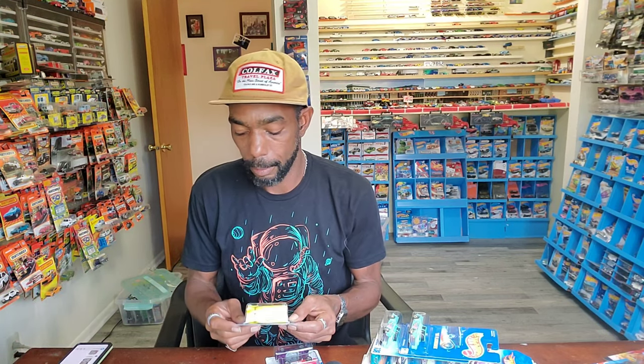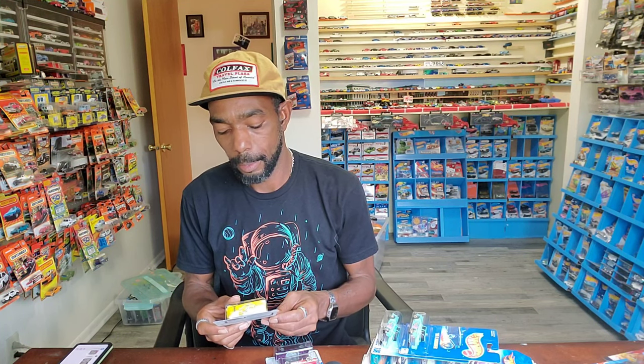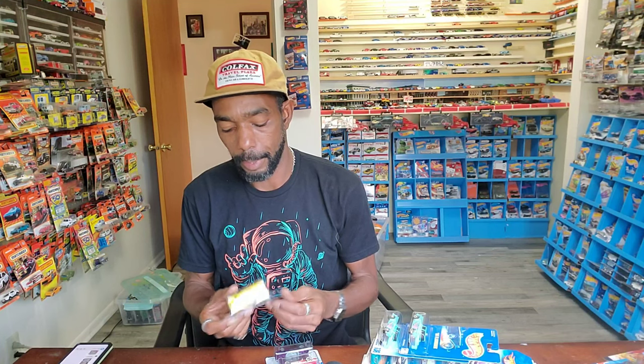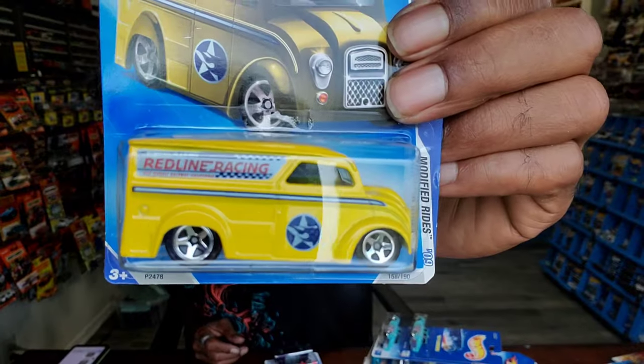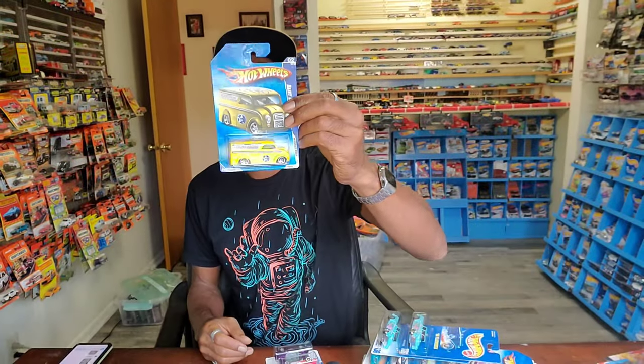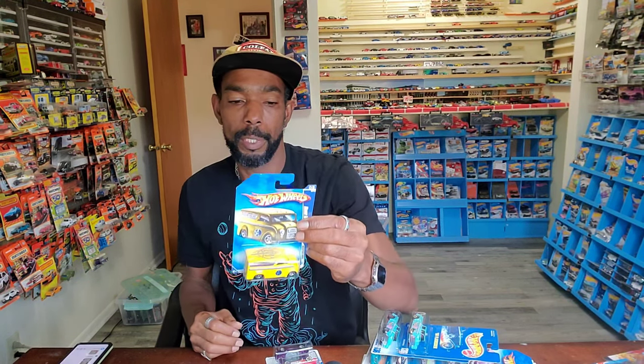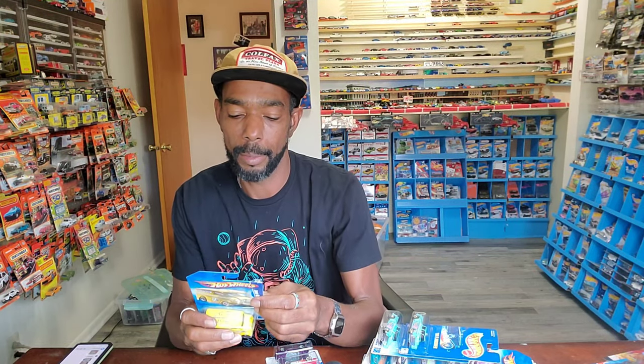I just sent a couple of these to Sue. This is sick. The Red Line Racing. Dairy delivery. That is so tight. With custom bodywork, supercharged V10 engine, and a fuel tank shaped like a milk bottle, this hot rodded truck was made for express deliveries. Sick dairy.